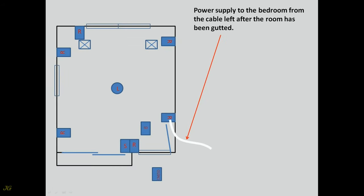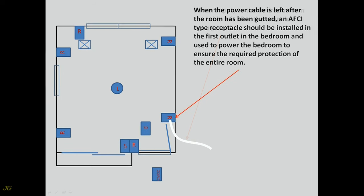Power supply to the bedroom from the cable left after the room has been gutted. When the power cable is left after the room has been gutted, an AFCI type receptacle should be installed in the first outlet in the bedroom and used to power the bedroom to ensure the required protection of the entire room.